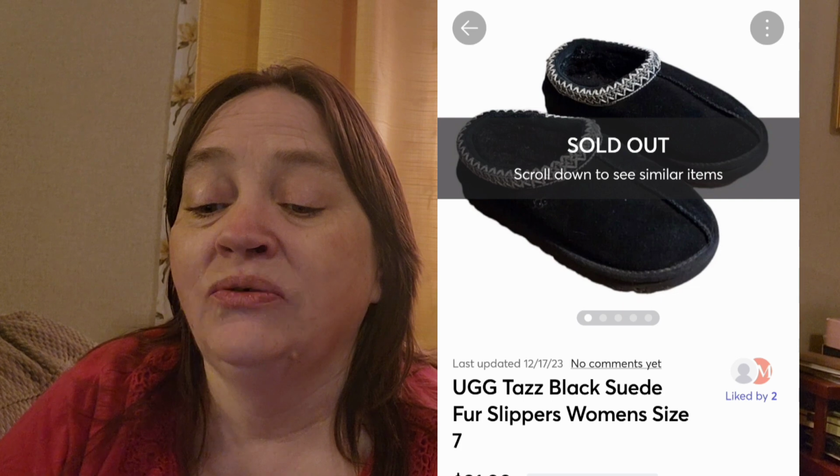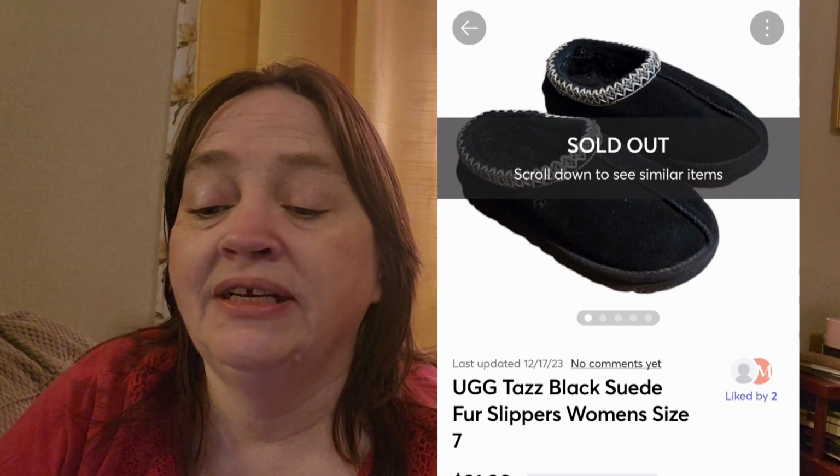I also sold a pair of Uggs. They were Uggs Taz black suede fur slippers, women's size 7. I found these at an estate sale in my town. This lady was pretty tiny, and I was actually surprised that these slippers were size 7 because everything else was so much smaller. I got them because they were Uggs. Once I got them home, I thought I might not should have got these because they did look used. But I cleaned them up as best as I could, and guys, they sold, and they sold fast.